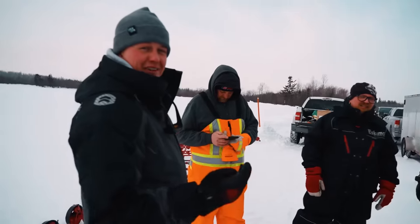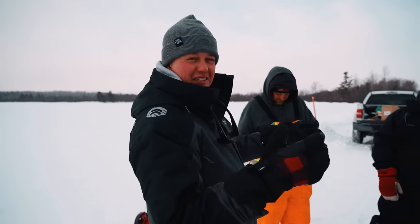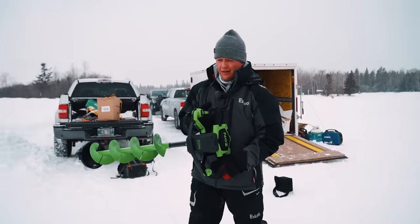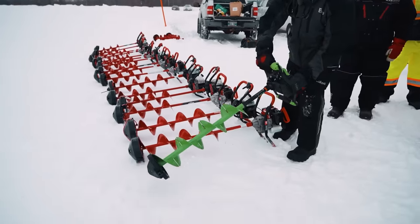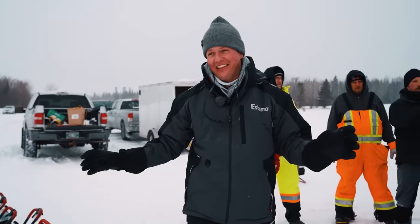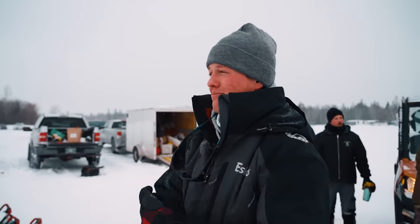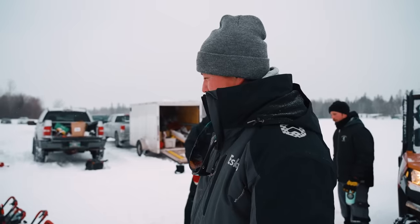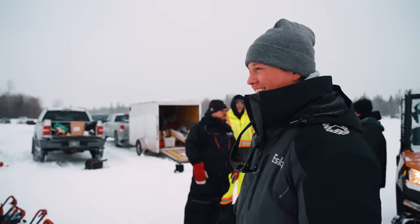How's it going? I'm Jay. With every person that comes, it means like 100 less holes for all of us, or 200 maybe. We're gonna ruin their lineup here. One of these augers is not like the others. There you go. There are situations for gas augers. I will say electric augers are the future, but we'll see. We'll see if I burn through all my batteries today.